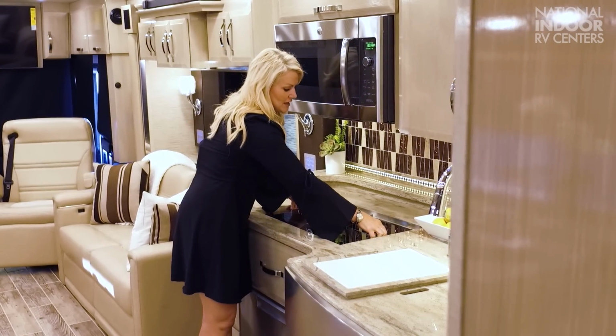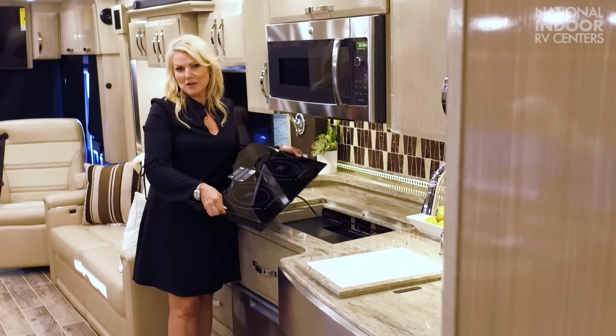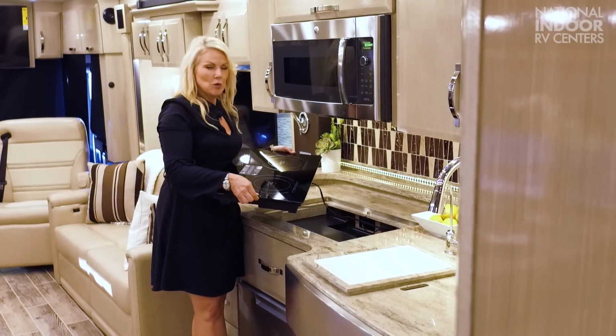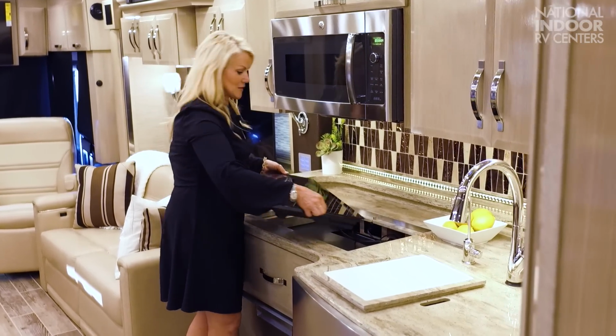And then of course we can take our cooktop out if we want to cook onions or bacon or fish, something that might be a little messy or stink up the coach. I may want to take those outside and cook, and you just merely unplug that and take it outside.